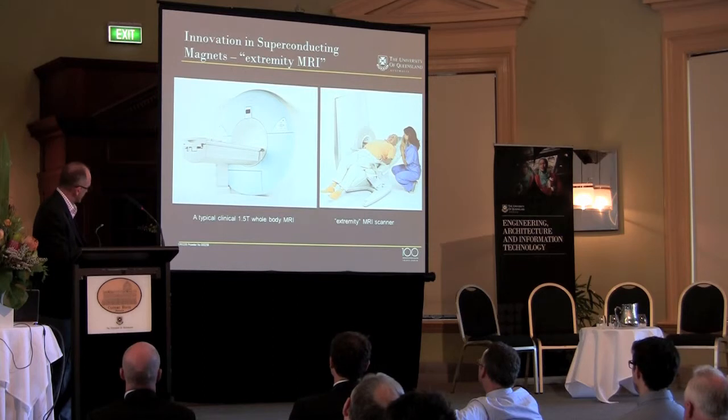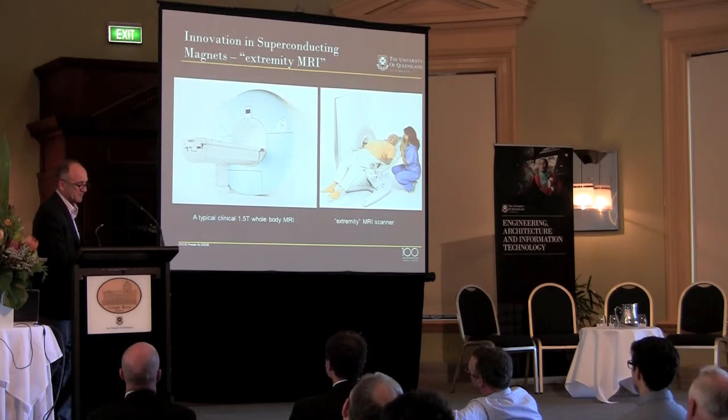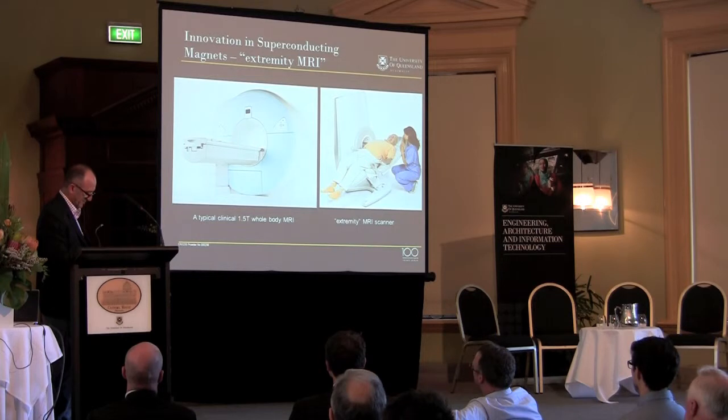This is typical MRI technology. Here, for those of you who haven't seen a scanner, 1.5 Tesla. Tesla is the strength of the system, the magnetic field strength. And one of the developments that we've been working on here at UQ in collaboration with one of our spin-off companies, Magnetica, that has now spun off into a life of its own, is to develop technology that is much smaller and well-defined towards the clinical application.